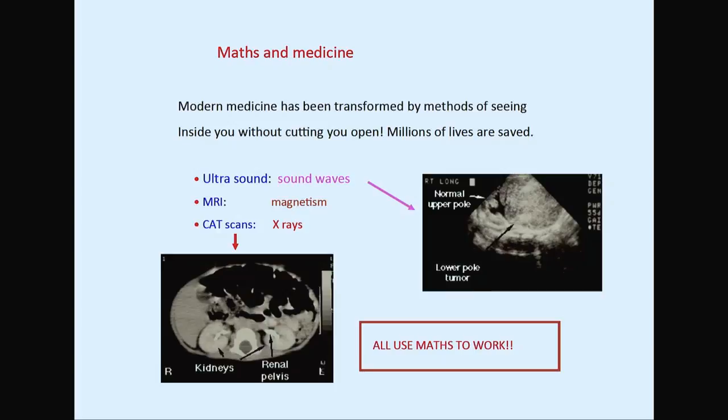And there are a number of different ways of doing this, all of which I'm going to describe in this lecture. There's ultrasound, which often is used if you have a pregnant woman and you want to see how the baby is developing. There's MRI, which uses very large magnetic fields to do the imaging. And there are CAT scans, which stands for computerized axial tomography, which use x-rays. So there's a CAT scan of the body, there's the kidneys, there's the backbone. So these are using what appear to be very different techniques. Sound waves, magnetism, and x-rays are very different bits of physics. However, all of these techniques are based upon mathematics. And what I'm going to do is to show you in this lecture some of the maths that's used to make them work.